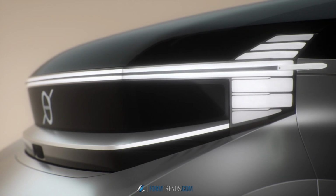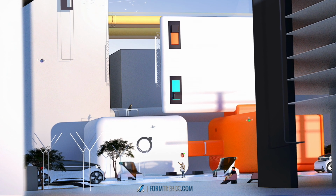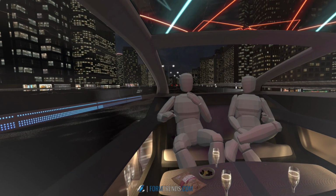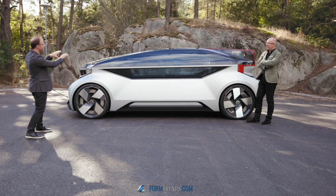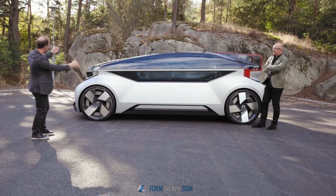We're here in Gothenburg in Sweden for Volvo. We're going to explore the 360 concept and another project called TIO. We're going to talk about the user experience, meet the interior team, have a go even on the VR goggles. We're going to talk about colour, materials, sustainability, and then finish with a walk around the exterior models in our showroom here in Gothenburg.